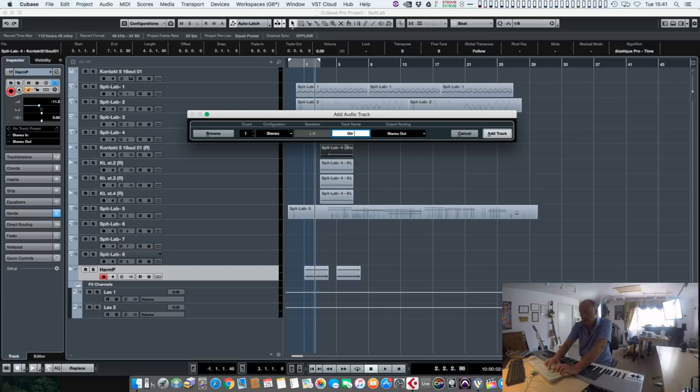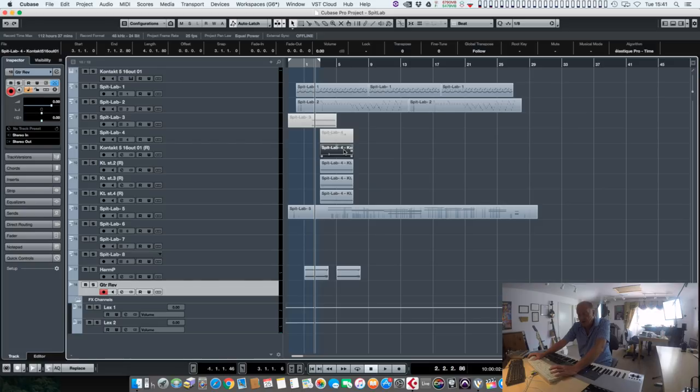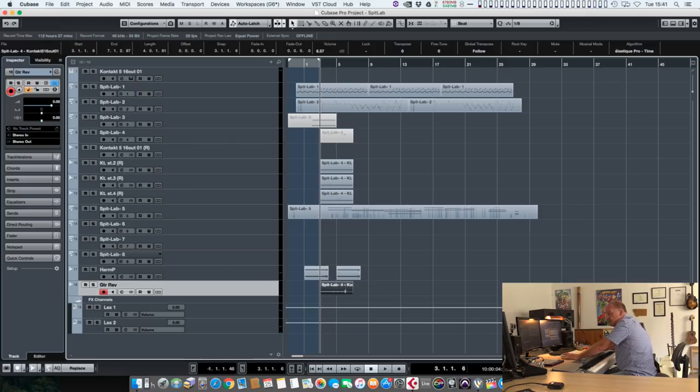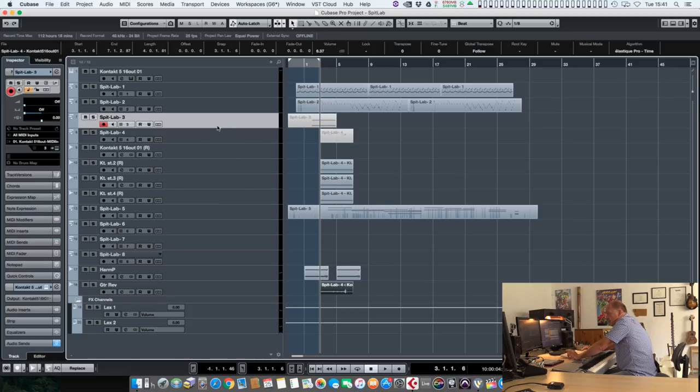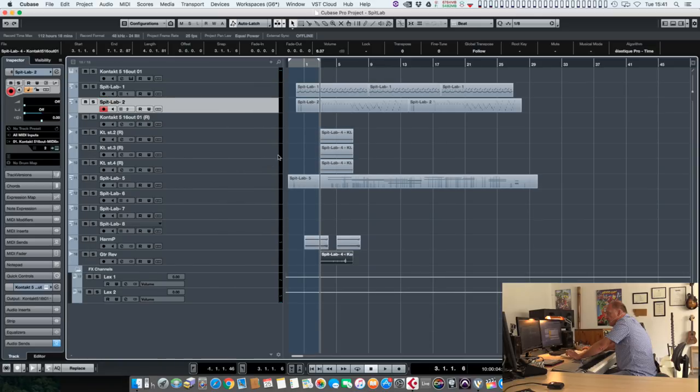So guitar rev, okay. We take the guitar, we cut and paste it into guitar rev, and we run. Now, what you do is you run the thing backwards and you put some reverb on. Let's get rid of those tracks, which we don't need now. Delete, remove tracks, there you were, gone. Right, so we're going to solo this one out, put some reverb on it, then run it backwards.